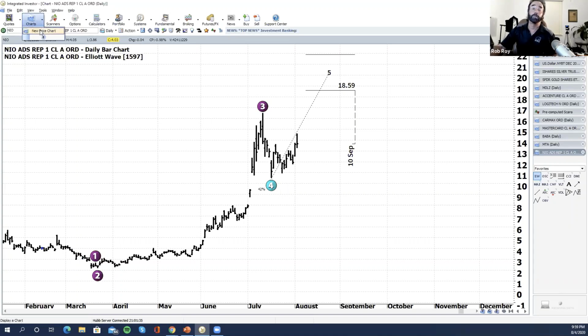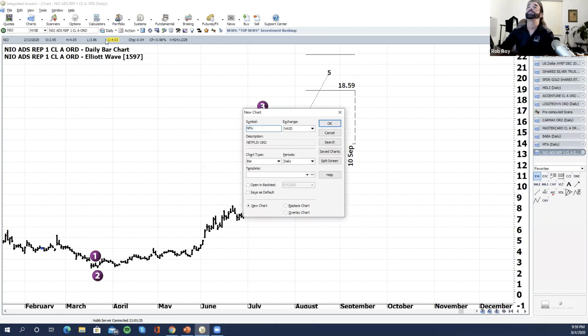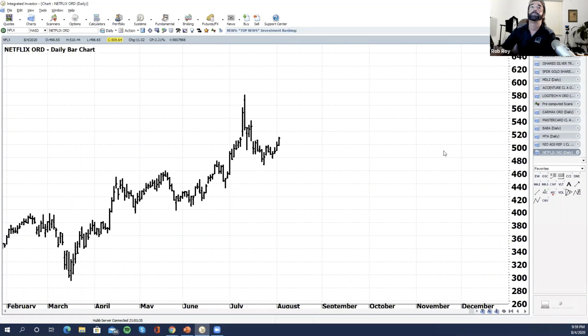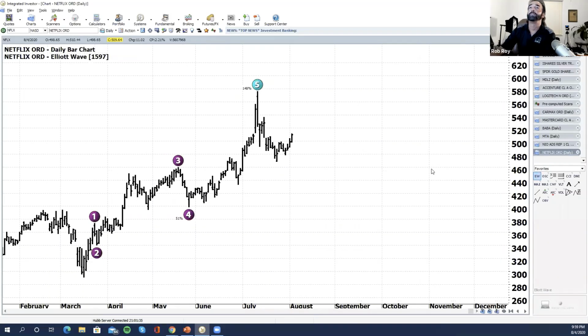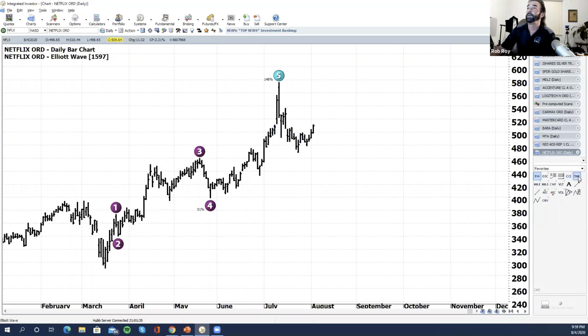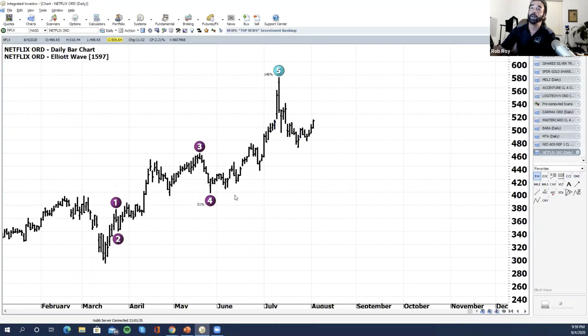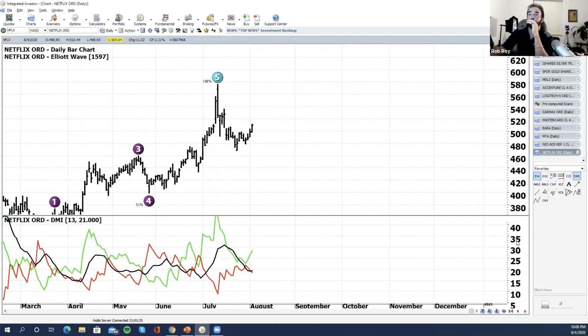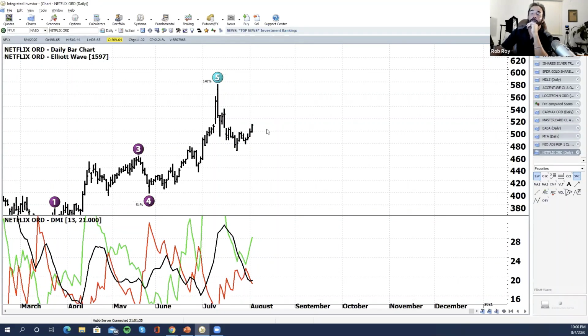Netflix. Let's take a look at Netflix. So we had the big spike on earnings, all the movement around the 500 level. Boy, it looks like it's trying to make another run, doesn't it? Look at all these zigzags. I'm going to take the time to label them all now because we're running out of time. Let's see if I can get to a couple more questions. We had alerts on this. Certainly bears watching with the movement over the last couple of days.